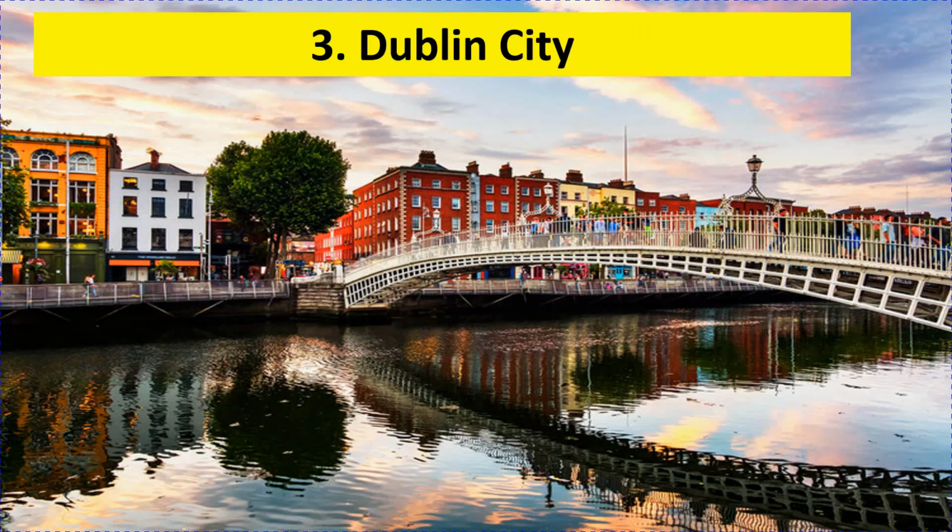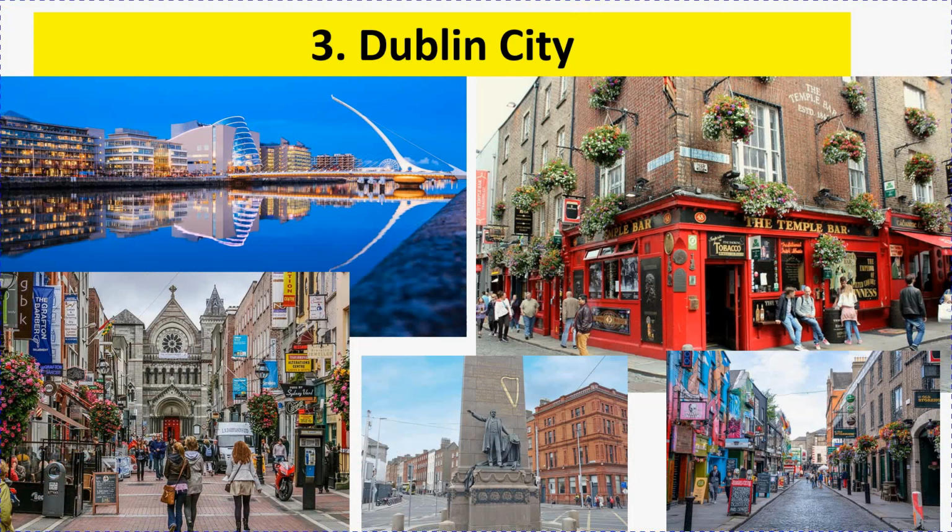So now going to the third main tourist attraction in Ireland, sorry, it would be Dublin city itself, which is the capital city of the Republic of Ireland and the biggest city in Ireland as a whole, because you know that in the northern part there is Northern Ireland, which is a part of the UK, and then the Republic of Ireland. So Dublin city would be the third main attraction as per my recommendation.